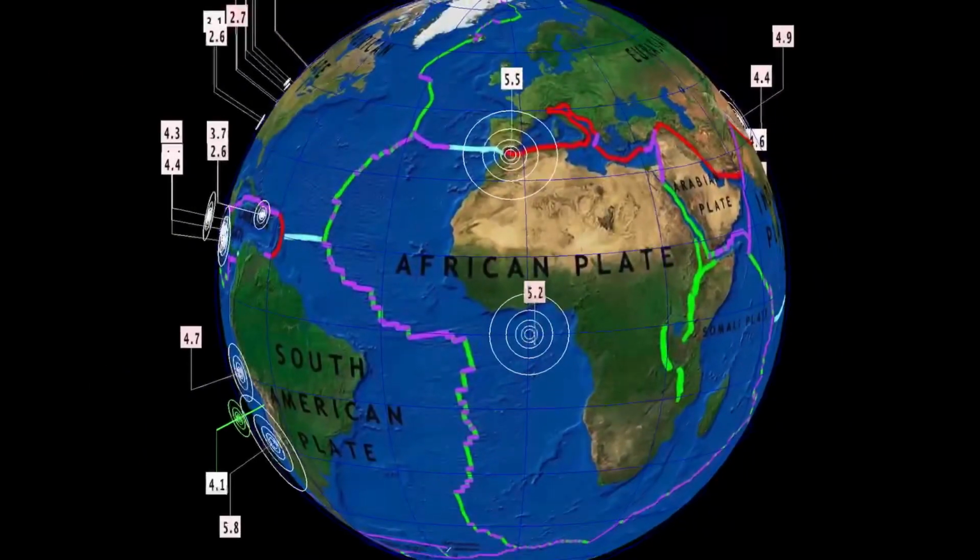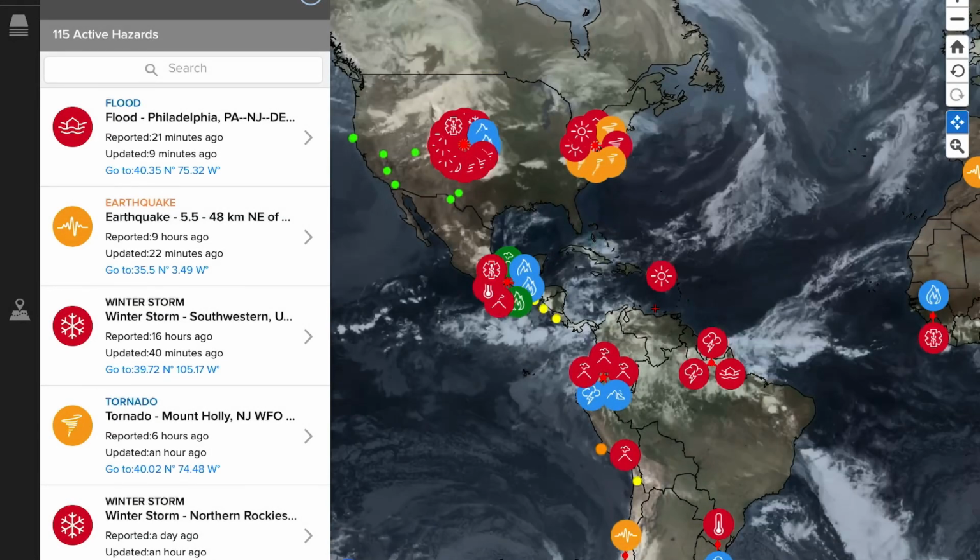But anywho, just under 200 earthquakes according to USGS, largest being a 5.8, deepest being a 404-kilometer depth.